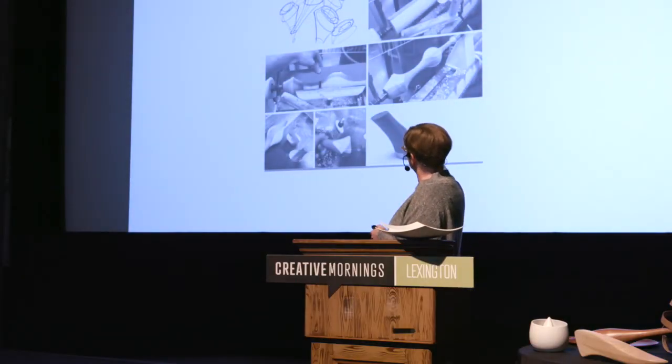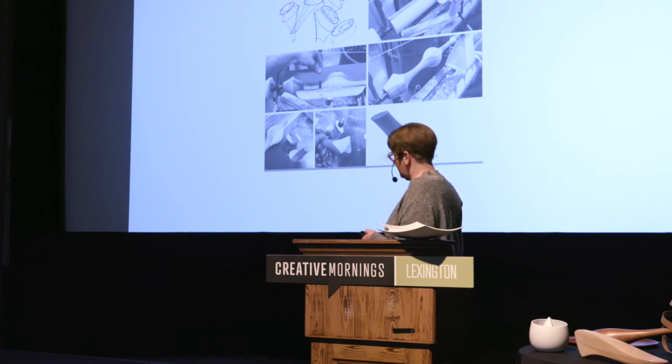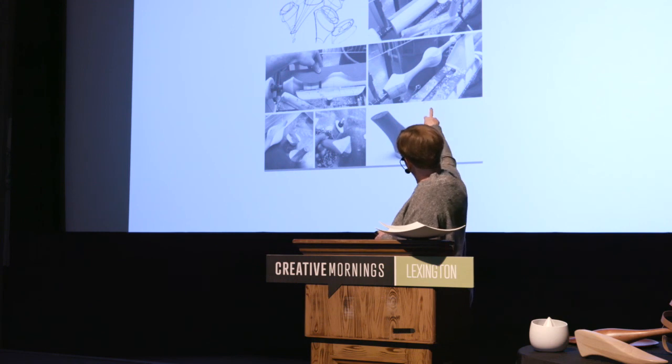This was part of a children's toy, ultimately, a children's furniture and toy. This was a handle that the student designed that would become part of his thesis project later. But again, from sketch to lathe to template to cutting it and reassembling.